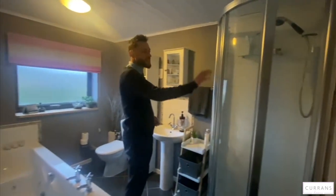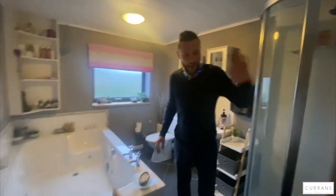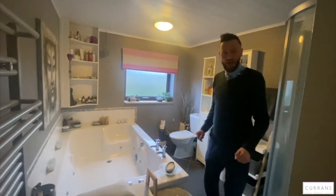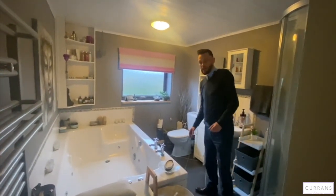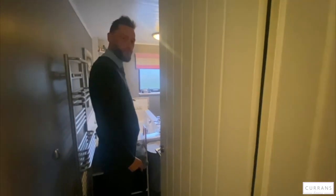But then for the day-to-day stuff, you've got your walk-in, fully tiled shower cubicle with an electric shower. Airing cupboard in here. There's a 6-year-old approximately boiler. It's a combination boiler, again, which is serviced every year. Bathroom is a nice modern white suite, but we've got ceramic tiled flooring and a heated towel rail just here. Really good size, really roomy. Rarely would you have room to have such a big size bath and a separate shower cubicle.